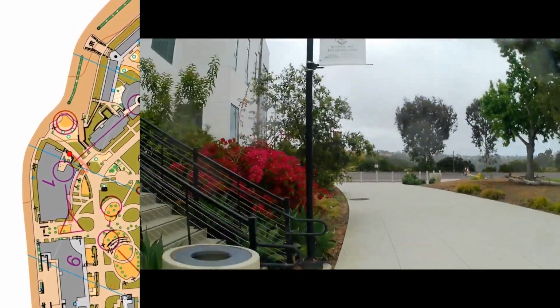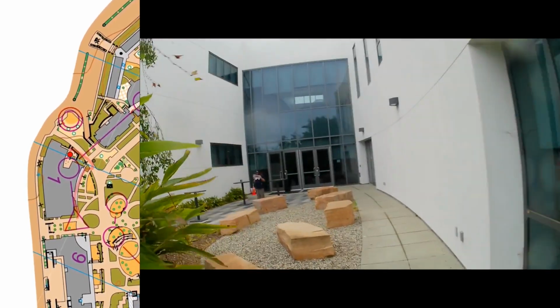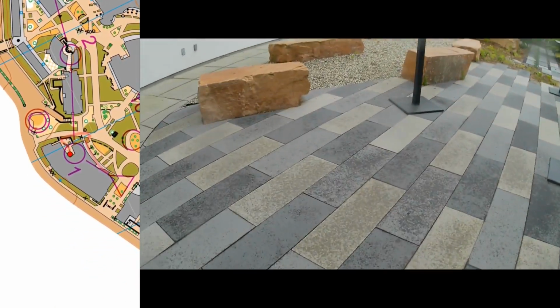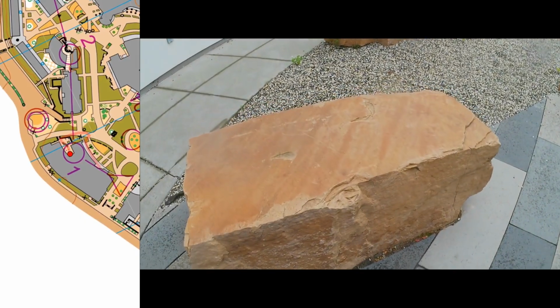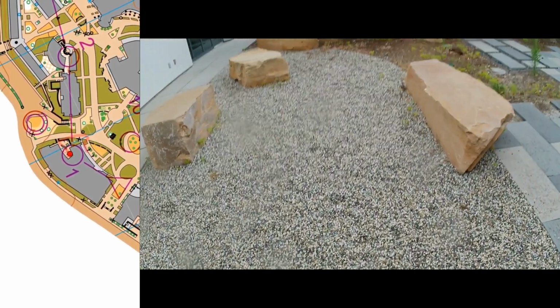So, coming into control number 1, slight mistake of not going straight. Went around on the steps. Control 1, there it is. Now, control 2 was a little tricky. You had to understand that it was going to be on the upper level.